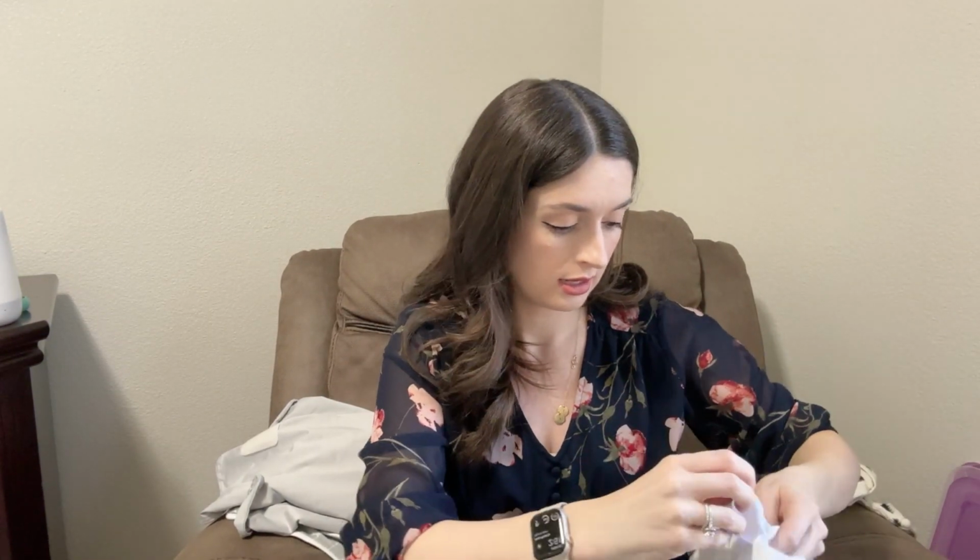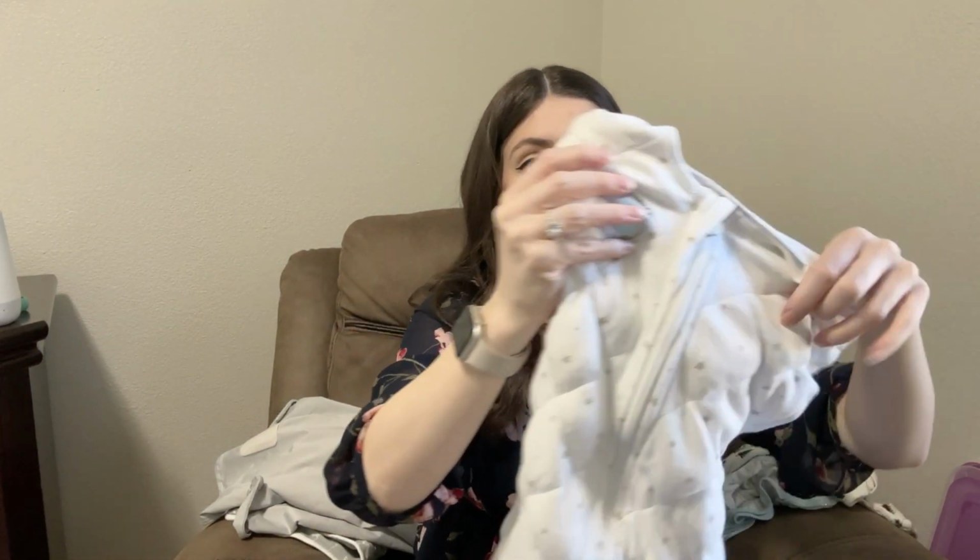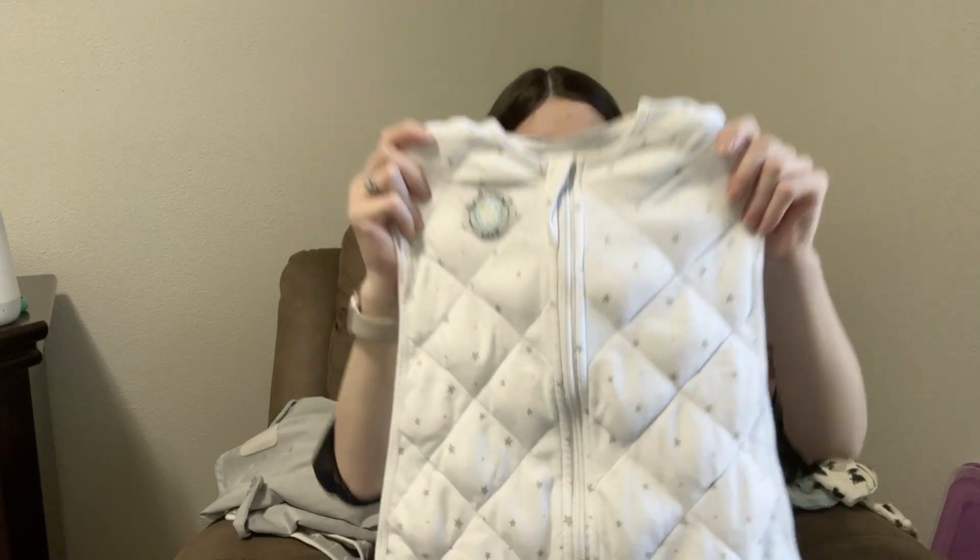Another swaddle I do like is this one, which the tag is really worn out, but it's the Dreamland, and this is a weighted swaddle. And I never had it during the newborn phase, so I don't even know if I would use this in the newborn phase. Honestly, I would probably just do this kind of swaddle because I like this swaddle the best.